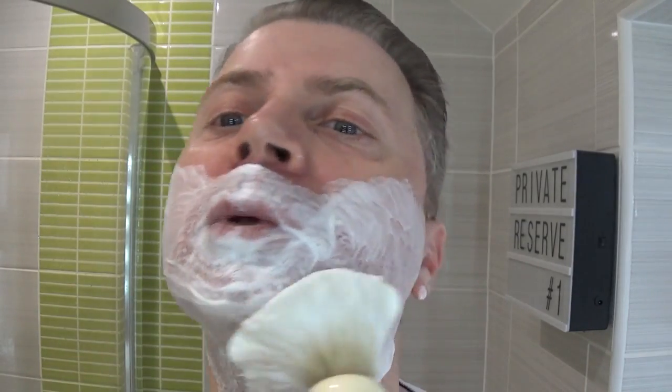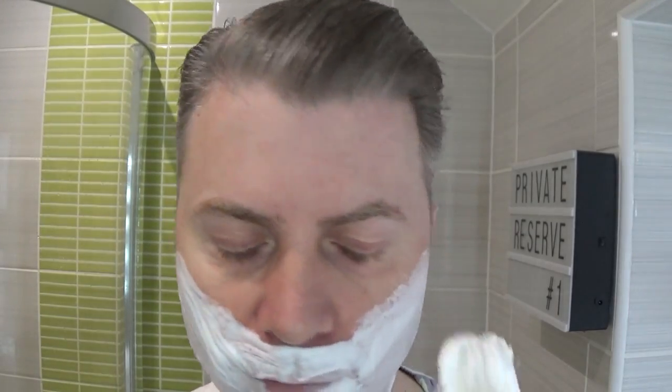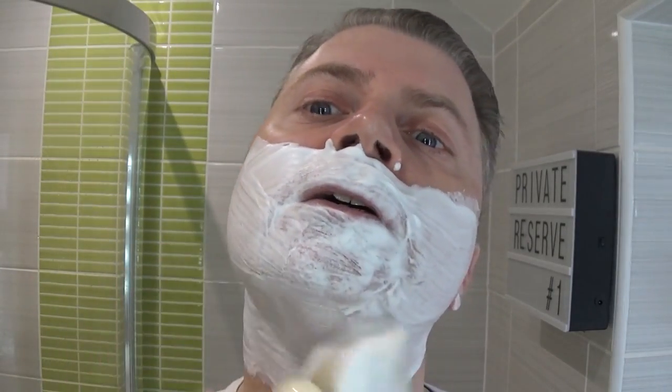I'd say this soap's been sitting in my drawer for quite a while. I think, with that crushed container, it wouldn't look very good in a shave of the day pick. Doesn't look great now, but it looks a little better than its previous container.